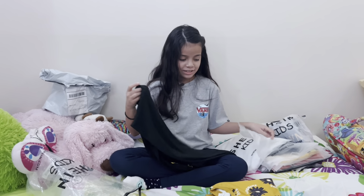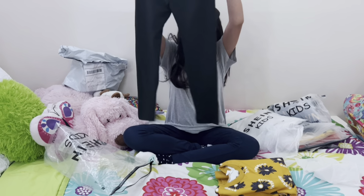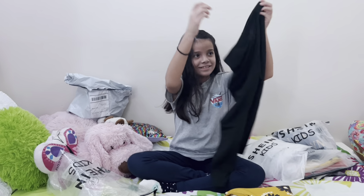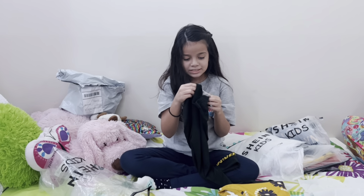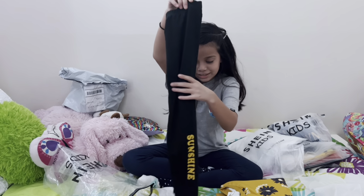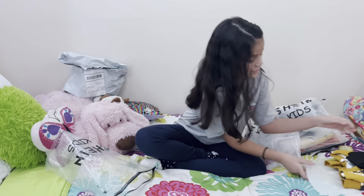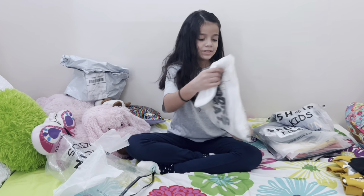Please don't judge me on my folding. This is the pants that come with it. Oh, so cute though. This is sunshine too. This is the size, it's for 7-year-olds. Okay, let's fold it. Please don't judge me. Okay, let's put this aside. Okay, our next one.